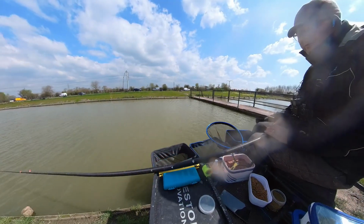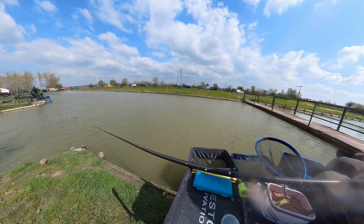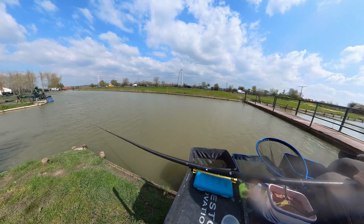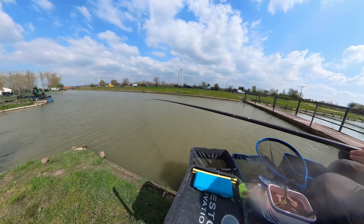So we're 3.5 hours in now, and I know that I need to get into some shallow water somewhere. So I've decided to come down to my short line, which I would normally save for a bit later.